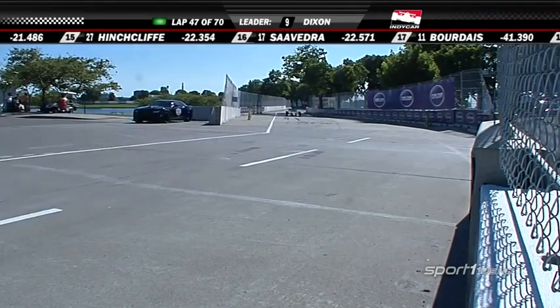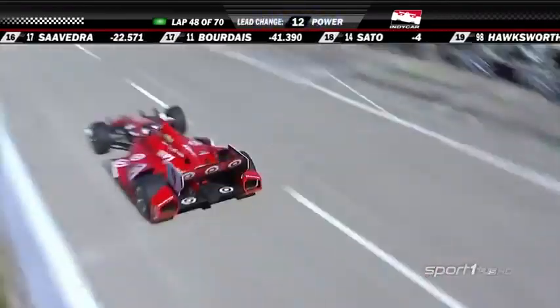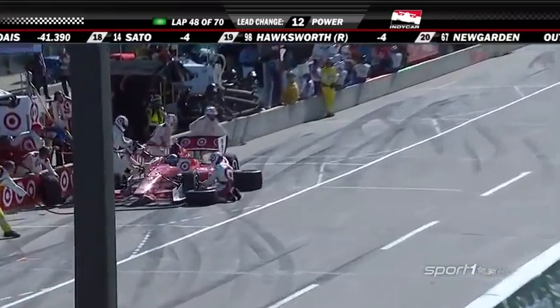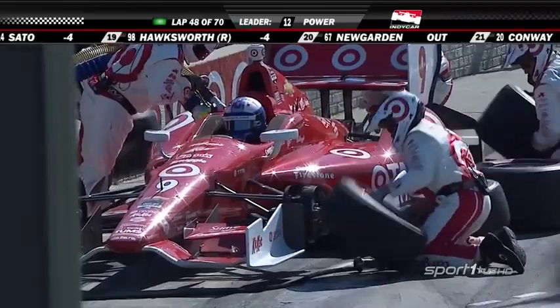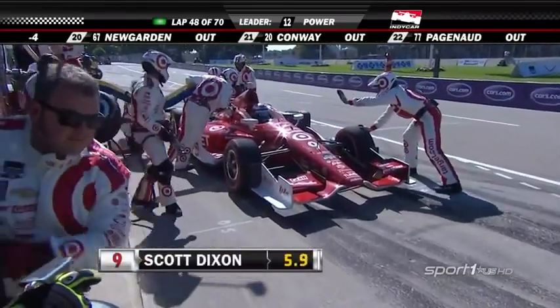Being followed down the pit lane. Will Power now the leader. That was Munoz coming in. Doc? Scott Dixon comes in as the leader. Final pit stop of the day. They will get it full of Sunoco fuel and go to the red tires. Softer, faster, but don't last as long. Getting it full of fuel.